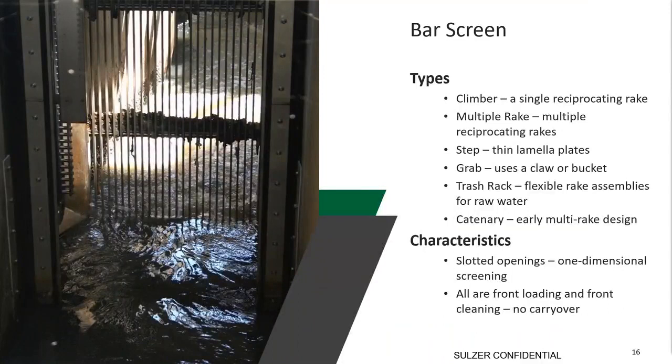Bar screens include the climbers with a single rake arm, what we know now as the multi-rake screens that have many rakes to continuously clean the bar rack, step screens, the grab screens that use claws or buckets to clear large flows of heavy debris, and trash racks, just to name a few. But all of these share the vertical bars as the screening media, which is essentially a long slot, which is as deep as the water column.